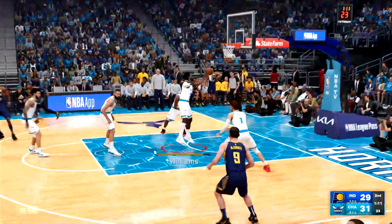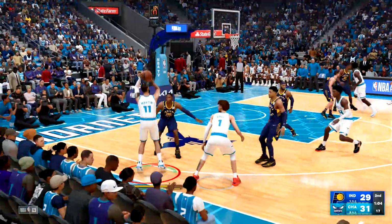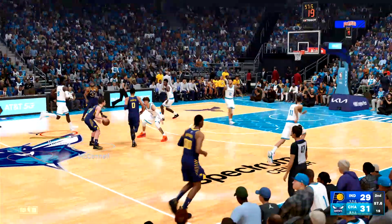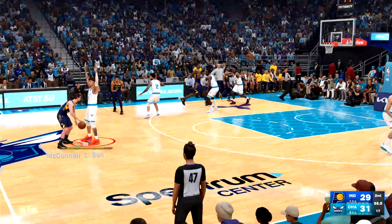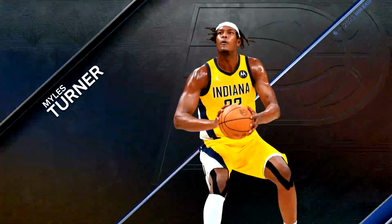Mathurin. And trying for the go-ahead basket. It doesn't go in. For Charlotte, they've gotten a little under 50% of their second quarter shots to find the mark. 4 of 9 all told. And it's McConnell with the ball. He'll bring it up for the Pacers. Their next game is at the Rockets Arena in Houston for a game with the Rockets. That will conclude their brief 2-game road trip.